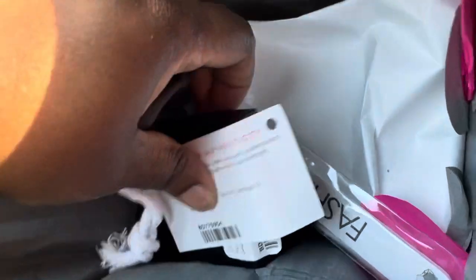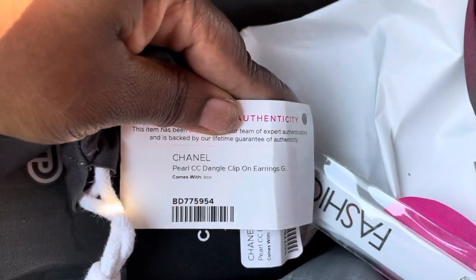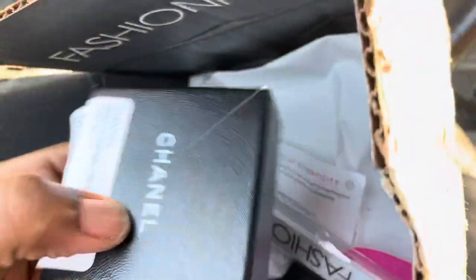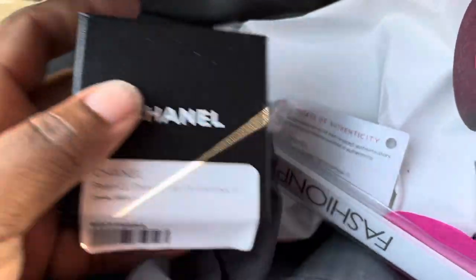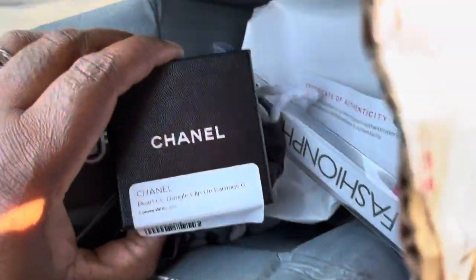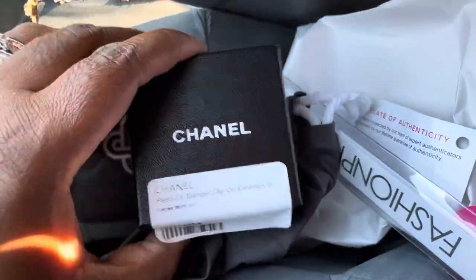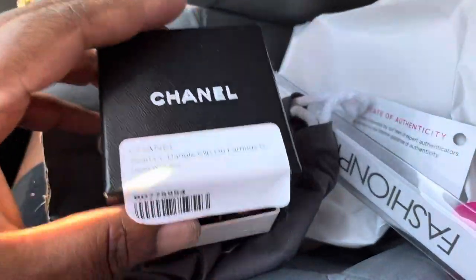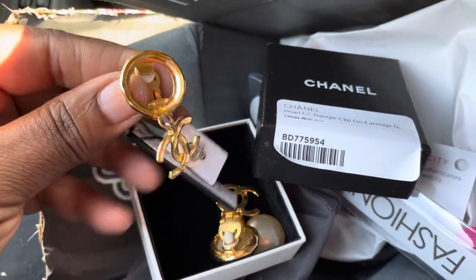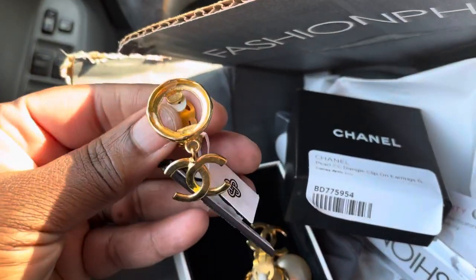So, here we go. Pearl CC dangle clip earrings, and it did come with the box. Okay. The box looks like it's in great condition, so that's a good sign. Oh, okay. One, two, three. Oops. Are they okay? Are they okay? No, they're not. Damn it. Oh, no.